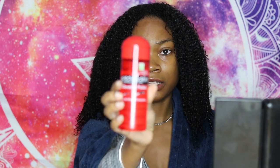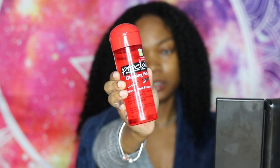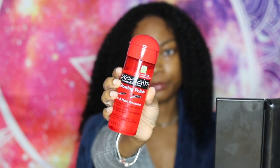So I'm going to be using this, and then I'm going to be using this Proclaim glossing polish. You can also get this from Sally's. This is a heat protectant and a glossing serum. So once I detangle, I'm going to add both of these products into my hair generously. My hair should already be mostly detangled because I detangled it when I had the conditioner in.